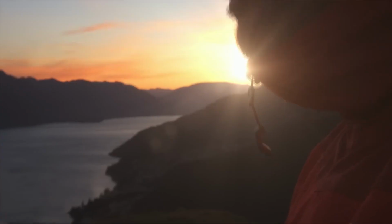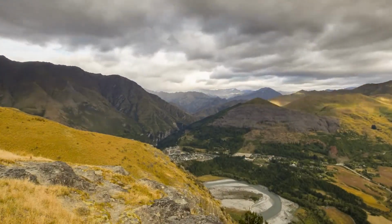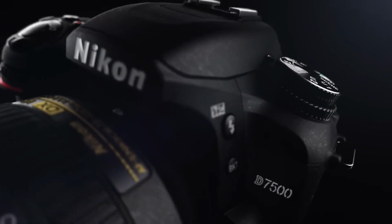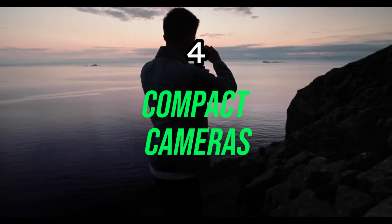While DSLRs and mirrorless cameras may have a steeper learning curve, they provide you with the ultimate creative control over your videos. You can experiment with different lenses, adjust settings to your liking, and achieve that cinematic look that sets your content apart.